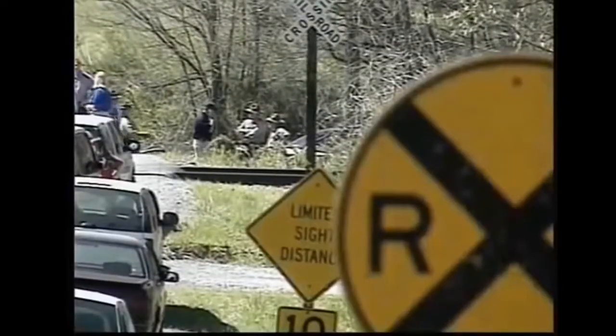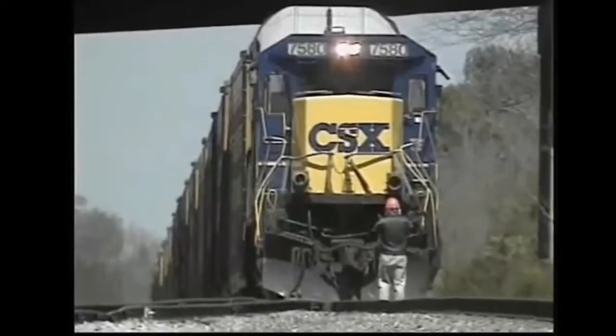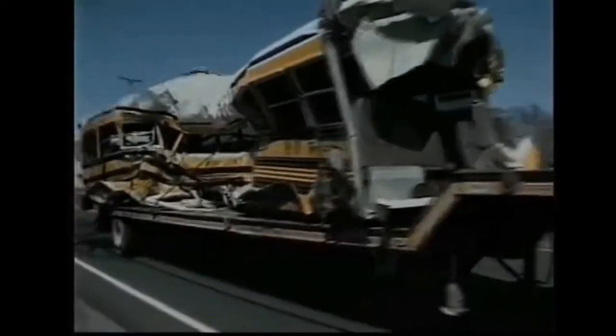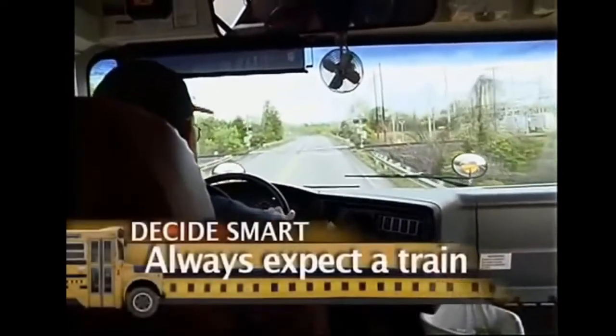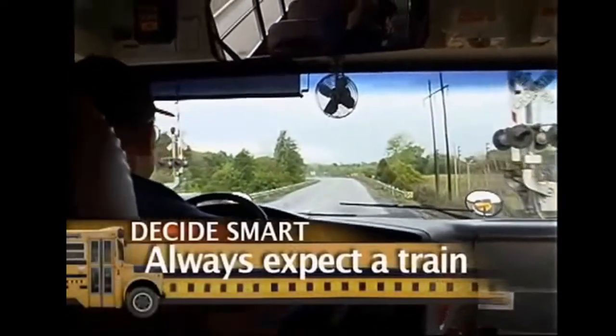An onboard camera caught the driver failing to stop. The driver had been ignoring the crossbuck for some time since a train was never running. When a bus driver believes that he or she has got this route down, and I know that there are not going to be any trains, that's the time that the driver is setting himself, herself up for disaster. You always go into a crossing assuming that there will be a train and take the necessary steps.